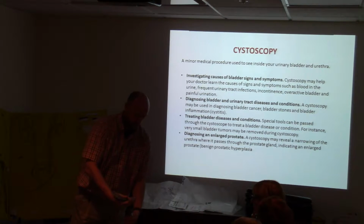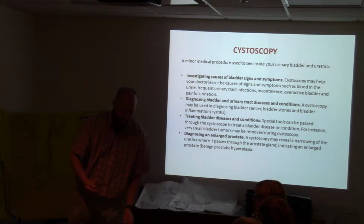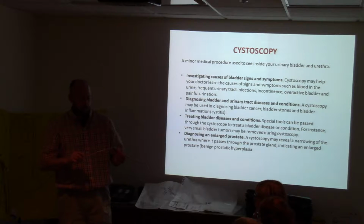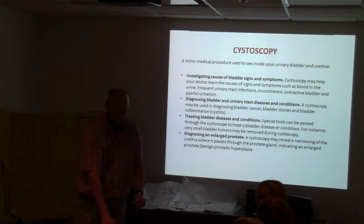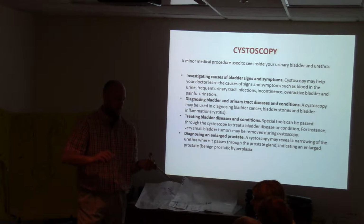Now the scopes that they use: it's just a lens, and attached to this is a sheath, which is used to introduce the lens into your bladder. So they put this inside of your urethra, and then they pull the sheath out, and they'll stick a bridge in there. So this is inside of your bladder, okay, and then they'll use a lens to look inside of there.